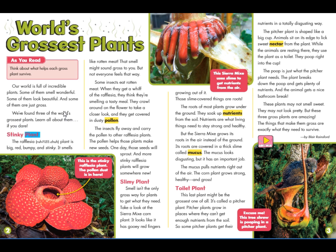Stinky plant. The Rafflesia plant is big, red, bumpy, and stinky. It smells like rotten meat. That smell might sound gross to you, but not everyone feels that way. Some insects eat rotten meat. When they get a whiff of the Rafflesia, they think they're smelling a tasty meal. They crawl around on the flower to take a closer look, and they get covered in dusty pollen. The insects fly away and carry the pollen to other Rafflesia plants. The pollen helps those plants make new seeds. One day, those seeds will sprout, and more stinky Rafflesia plants will grow somewhere new.